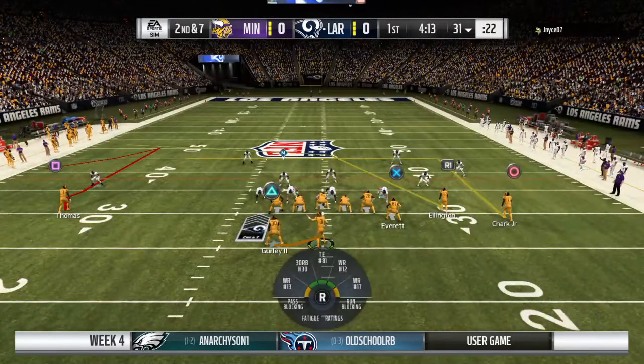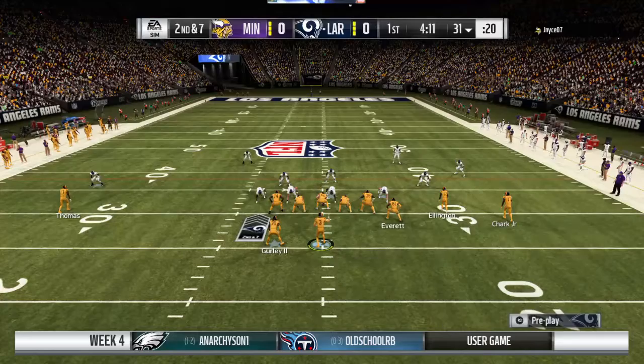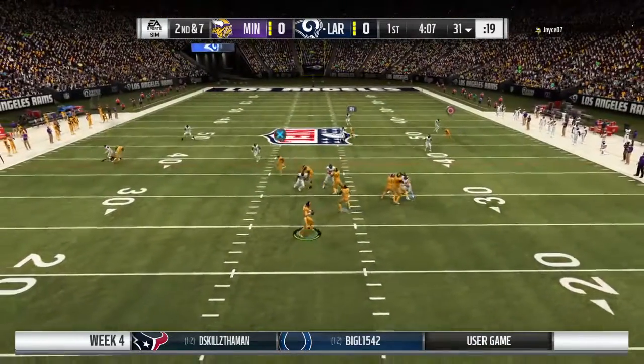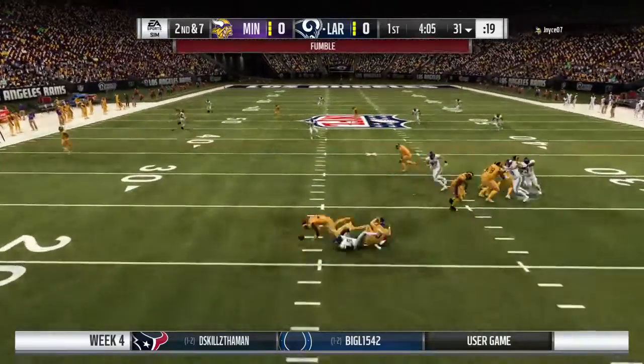All right, now, lucky 56. Gone! On play action, Rosen. Nowhere to go here.